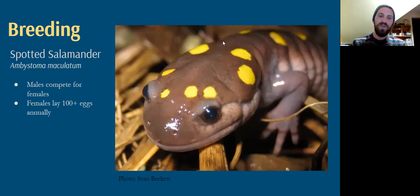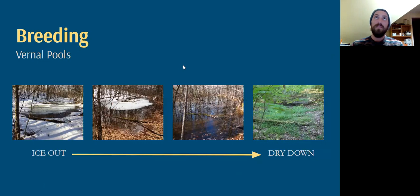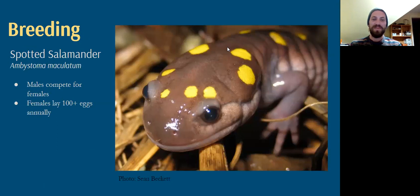So for breeding, what will be happening here in a couple weeks, maybe a month, where y'all are, spotted salamander males emerge about the same time, but males tend to be the leading front of spotted salamander migration. They arrive at the vernal pools, swim to the bottom of the pool, and make a little mucus pedestal about that tall. It's white, and on top of it they'll put what's called a spermatophore, an orb of mucus and sperm on top of that pedestal.